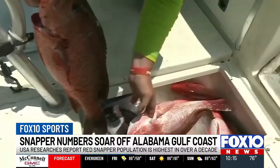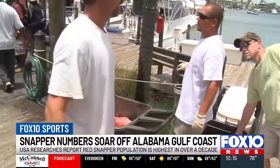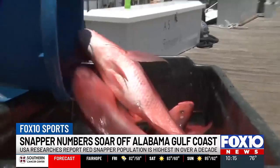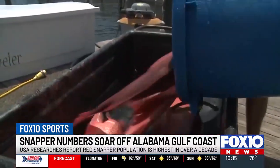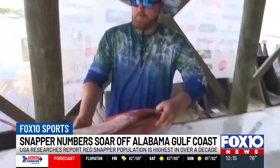Alabama has a tremendous resource, and I don't think enough people recognize that. We harvest about 1/3 of the recreational red snapper in the Gulf of Mexico, but we have 6% of the coastline. So that tells you there's something very, very special about Alabama for red snapper.